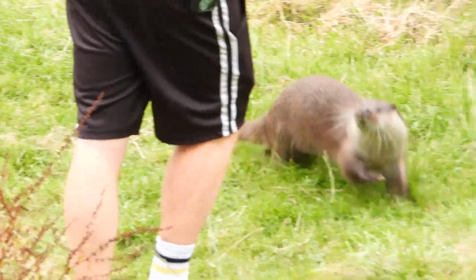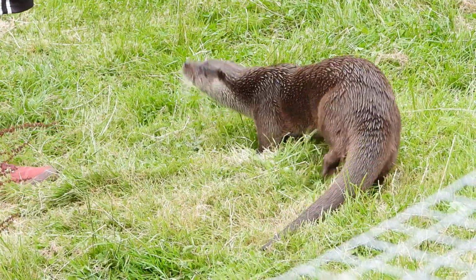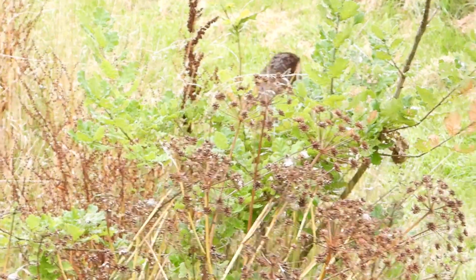And that's why they have to return to that fresh water when they go in the salt water, just to make sure that fur stays in good condition, and to make sure that they can basically survive whatever the weather. So very useful for these guys.